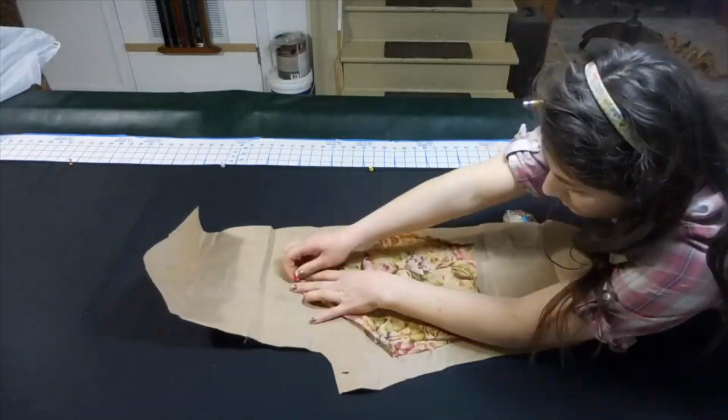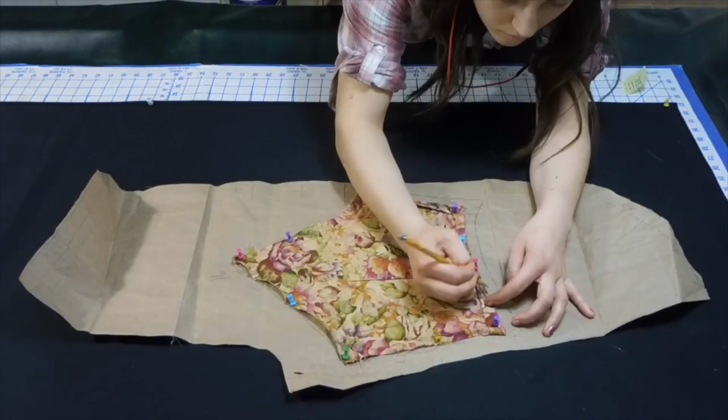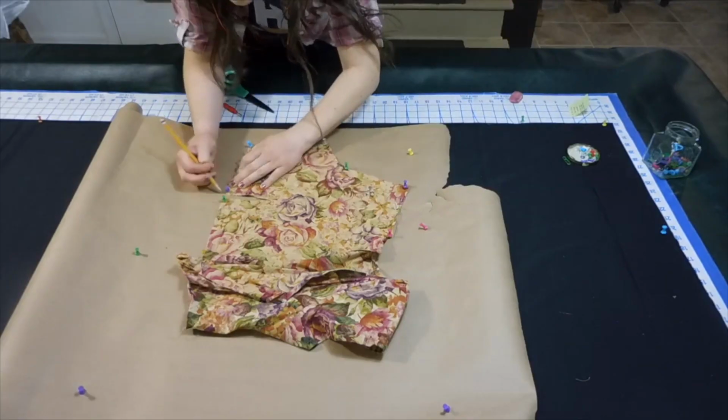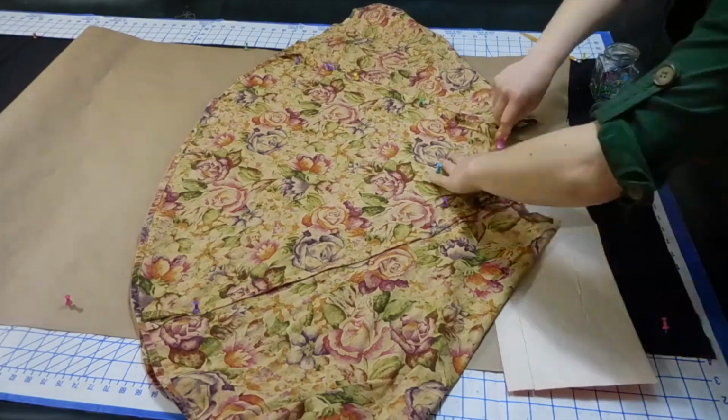What is going on? And now comes the tedious preparation of tracing the pattern pieces so that I can have a pattern which I can then trace onto a mock-up, which I can then trace onto the fabric so that I can then actually make the project.